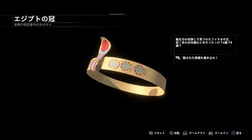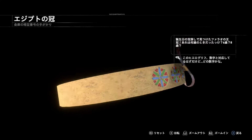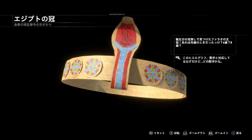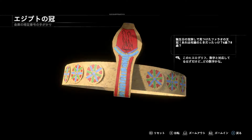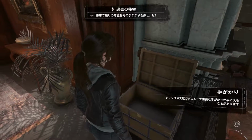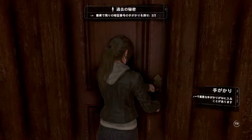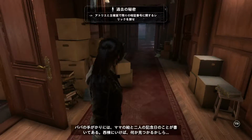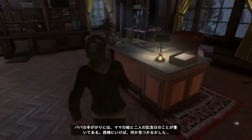The Pharaoh's crown from my birthday treasure hunt. How old was I again? 6? 8? I think this hieroglyph corresponds to a number, but which one? Okay, Dad's clues mention Mum's paintings and their anniversary. Hopefully I can find some answers in the West Wing.